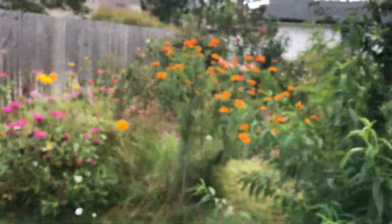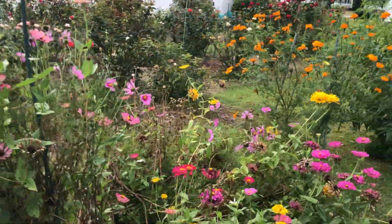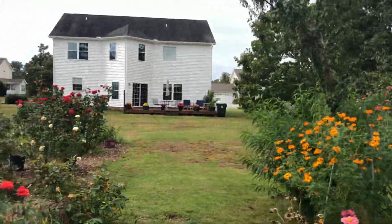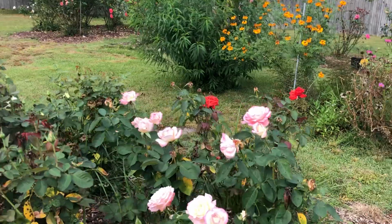Just wanted to give a brief garden tour. Those are some of the wildflowers that are doing well. The butterflies like them, cosmos and zinnias, and one of those taller marigolds in the back. The last couple I'm going to show you is over here in the fragrance garden.